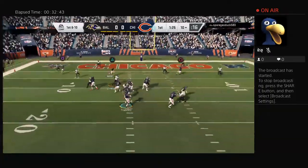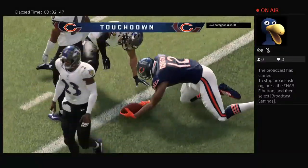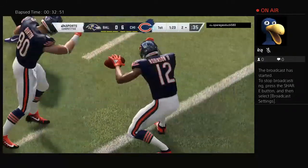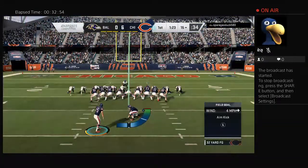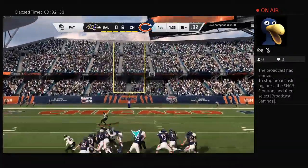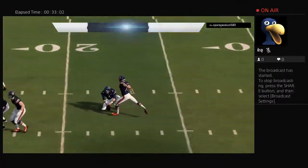A play fake to Montgomery. Now Trubisky. And it's caught. And he is in. Touchdown, Chicago. From 10 yards out. And the Bears take it all the way down the field and score on the opening drive. Point after, right down the middle. And it's now a 7-0 game.